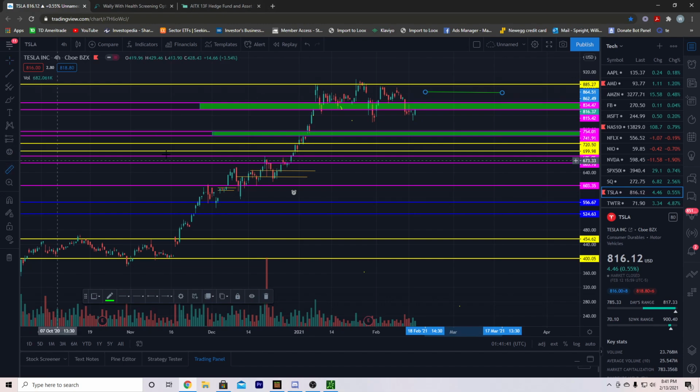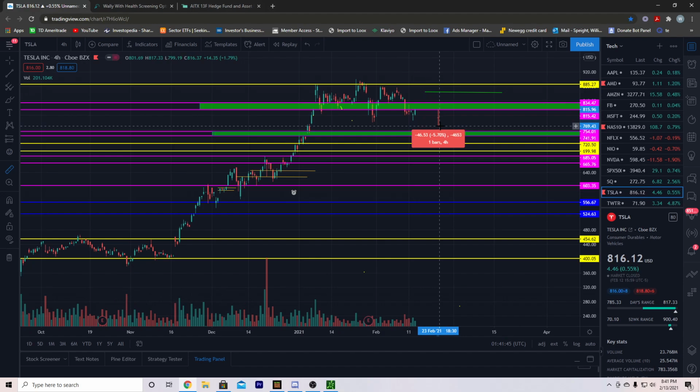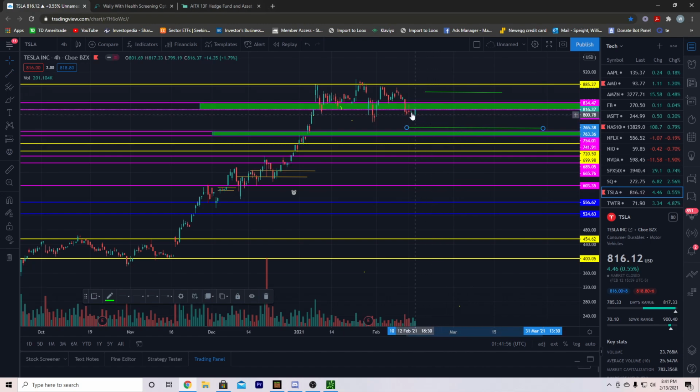And I mentioned earlier that it's also minus because it's a range, so you have to factor in the minus as well. So minus 50. So let's find that. Like I said, it doesn't have to be perfect. So just take your tool and then draw it out. So basically, for this upcoming week, this is where market makers want Tesla to stay in between.